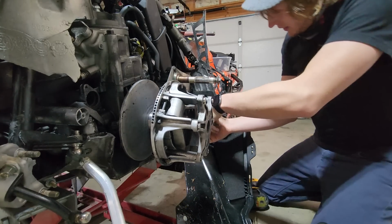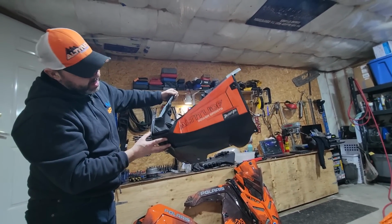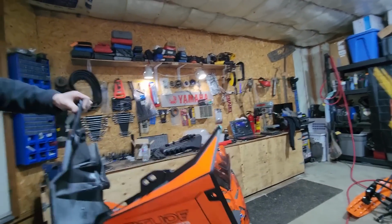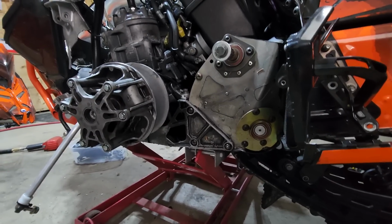Look at that, eh? Let go. There we go. There's your skid plate. Is it in one piece? It's all in one piece. Look at this nice logo we got here, it's still on there. Yeah, that's right. I don't know if we're gonna learn anything new just yet.